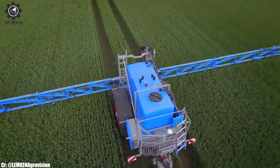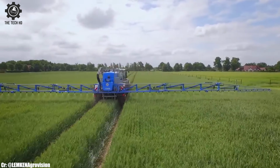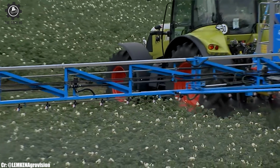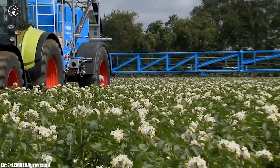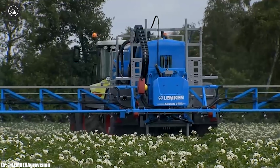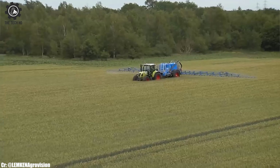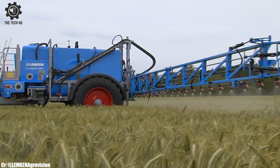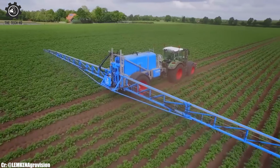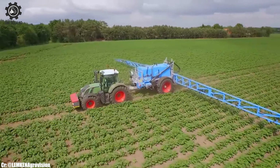With their advanced technology and user-friendly controls, the Primus and Albatros provide efficient and effective field operations. The combination allows for reduced passes and minimized soil compaction, resulting in improved soil health. Farmers benefit from increased productivity and cost savings, making the LEMKEN Primus and Albatros an ideal choice for modern agriculture. This combination stands as a symbol of LEMKEN's commitment to innovation and excellence, supporting farmers in achieving exceptional results in soil preparation and sowing.